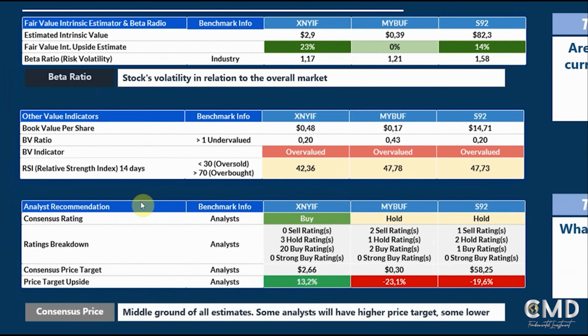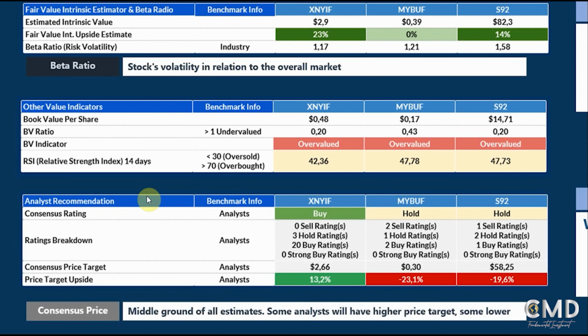Finally, we can look at the analyst recommendation, and again, we don't want to follow them blindly because they have their own perspective, but it's always good to do a comparison of what we are seeing versus what they are seeing. And if we look at the consensus price target, which is the middle ground of all estimates, some analysts will have higher price targets, some of them will have lower. They see an upside of 13.2% on Xinyi Solar, so a little bit less than us.